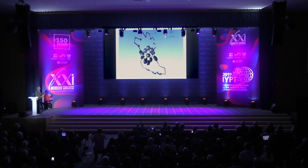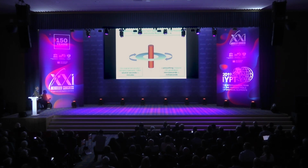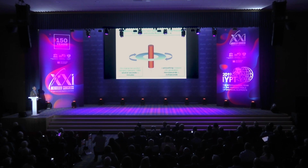So this is something which was really at the beginning of this field. To show you that although at the beginning it was very, very slow, we needed seconds to minutes to set the system in motion. But after 10 or 12 years of work, we could prepare very fast-moving systems, rearranging in the microsecond to millisecond time scale.